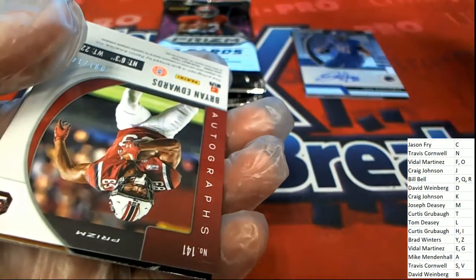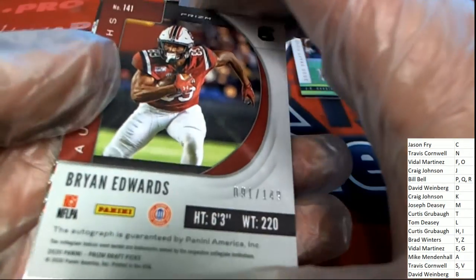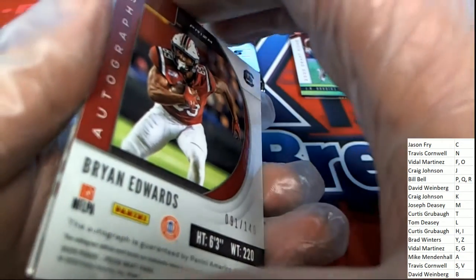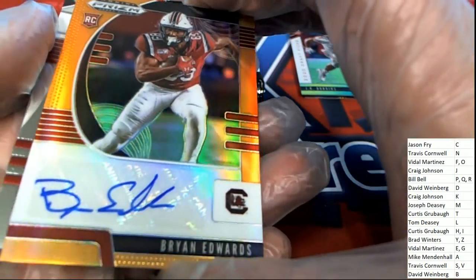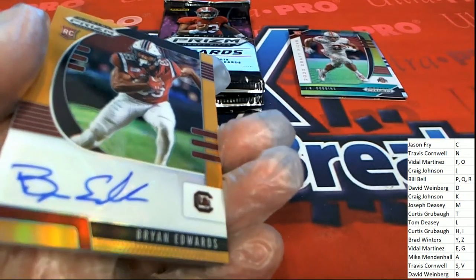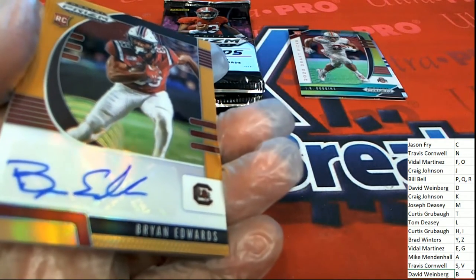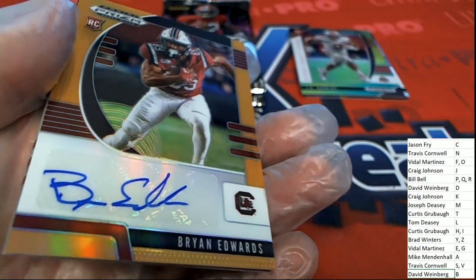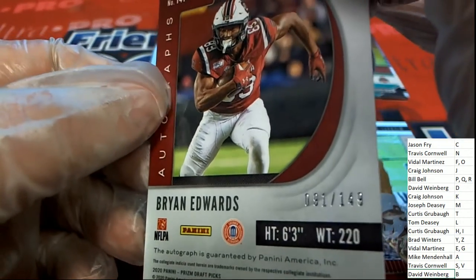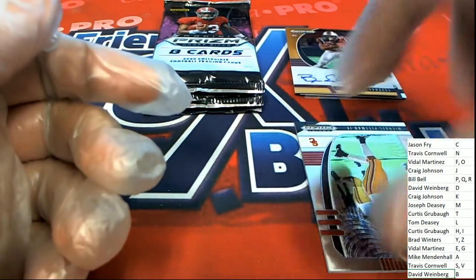101 of 249 for J. And then we have a Brian Edwards. Whoa! This is a really good hit. Brian Edwards, I believe, is one of the top-ranked guys. I might be getting him confused with someone else. But I'll be really curious, David, I'll be looking to see where Brian Edwards is ranked on my sheet over there. In just a little bit, I will find out exactly where he is ranked. That's 91 of 149.